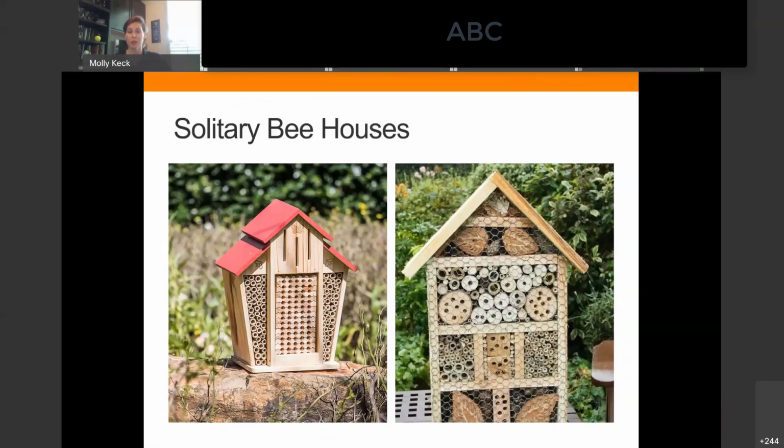But the key is to try to give them a variety of hole sizes and depths, and you want it to be at least 3 inches deep, if not a little deeper than that. Give them a variety of things so you get a variety of species that are attracted to it. If you keep it at just one size, then they may or may not come to it.